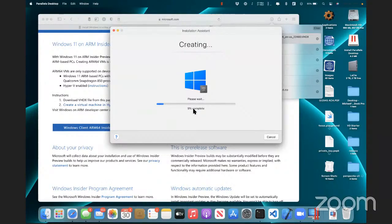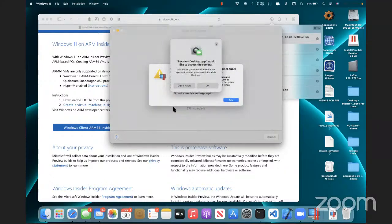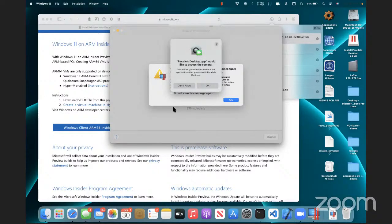Creating the VM. All right, folks, this is happening right now. I'm pumped. I cannot believe we're running Windows 11 on ARM. This is really exciting. Okay, I know I'm like a little kid, but man, this is cool. Oh man, this is really neat. Payon says this is kind of exciting. This computer is about to become my main streaming computer, folks.